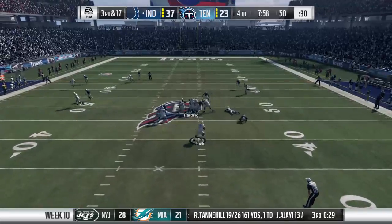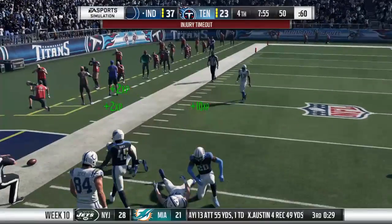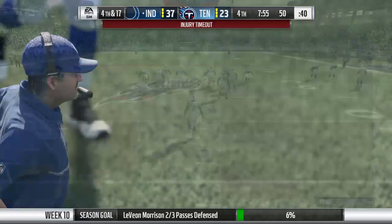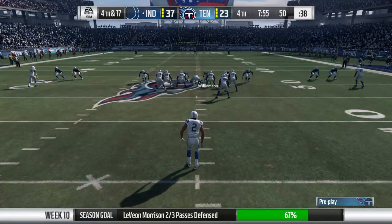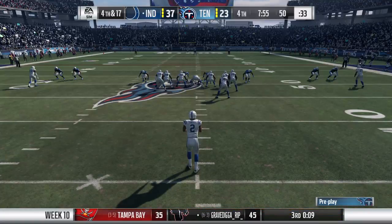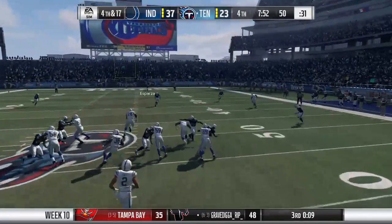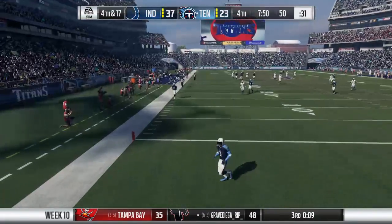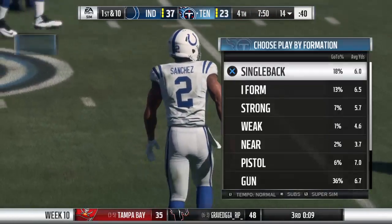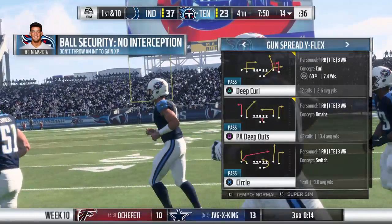From the 50, it's Luck. And incomplete. The contact made the ball roam free and brings up 4th down. The Colts send out their punter. They'll boot it away from about his 35. This is away and a very good kick angled for the sidelines. And here comes Tennessee as they get set to take the field.